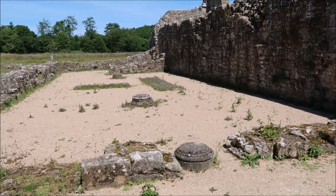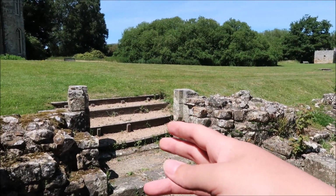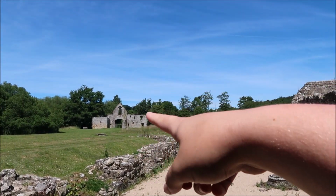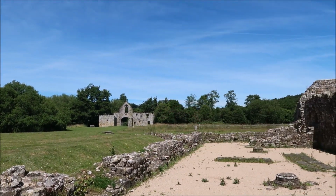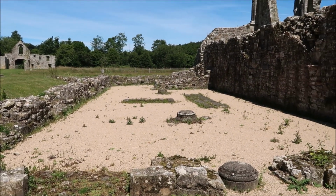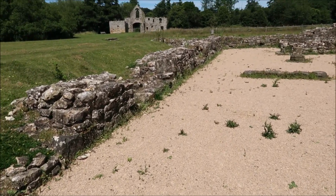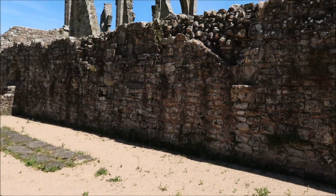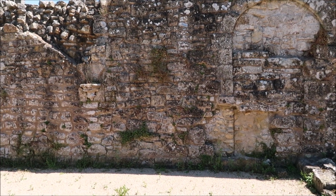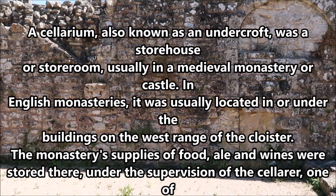So here we go. This is what we're looking at. This is quite a big area. You've got this little section here, some more steps there, so obviously another entrance. That would have been the way in, which we will go and look at after, because that just looks awesome. So we would have come through here, I would say. So this is the cellar's undercroft, abbot's or guest hall above.